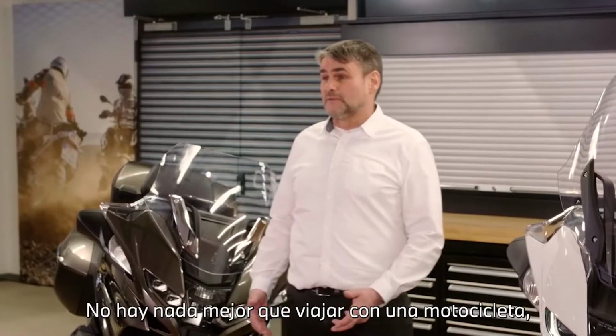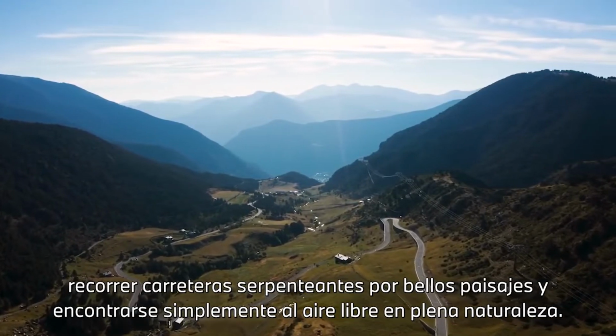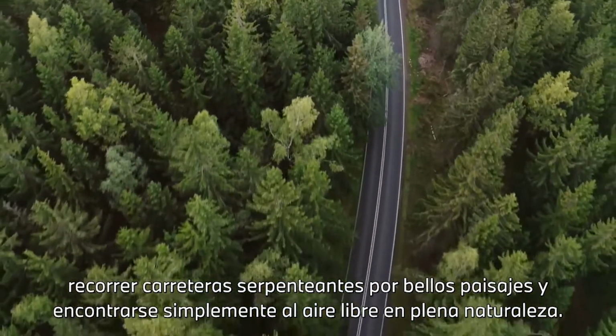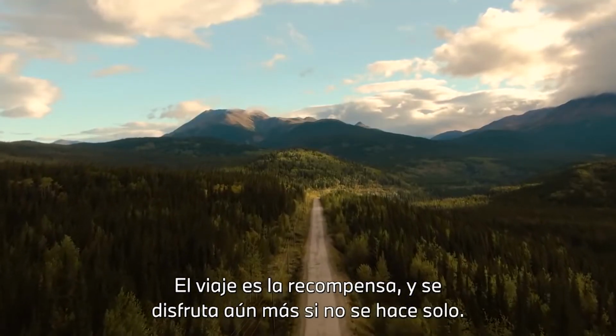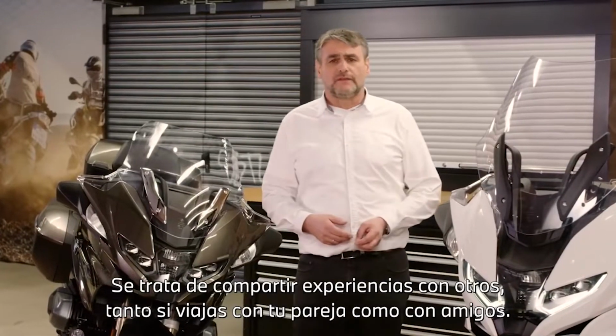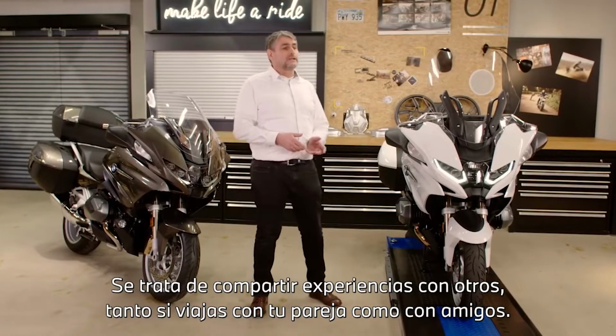There's nothing better than being on tour with a motorbike, riding along sneaking roads through beautiful landscapes and simply being outdoors, soaking in nature. The journey is the reward. And it's even better if you don't do it alone. It's about sharing experience with others, whether you are traveling with your partner or with a few friends.